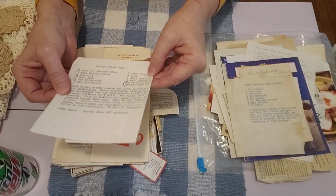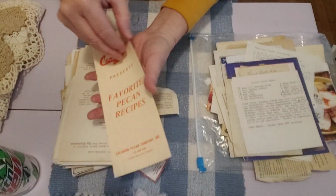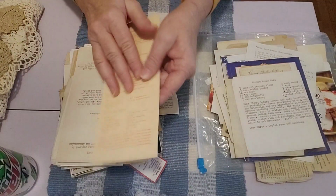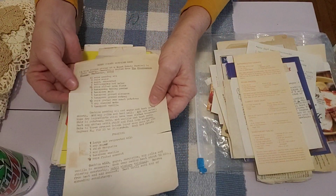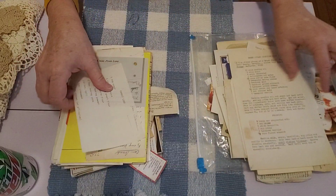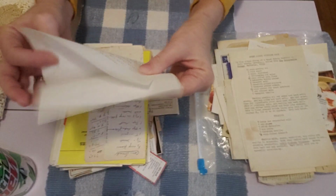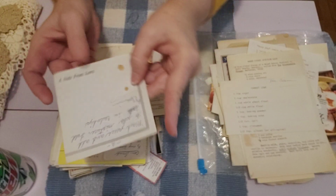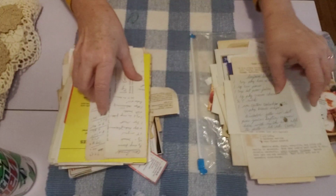Typewritten on some paper. A favorite pecan recipes pamphlet. Orange printing on that. Orangish red, so that's cool. Another old piece of paper. This one's ripped here. Got some age marks on it. Typewritten here. This isn't anything special, just old paper. A note from Laura, and the recipe's right here. Page 2, page 1 is on this side. It's got some aging on it.